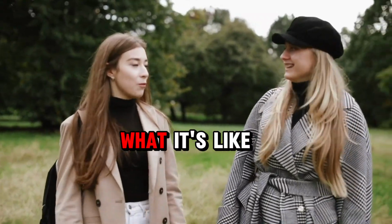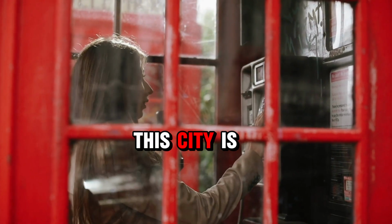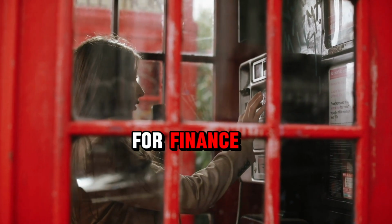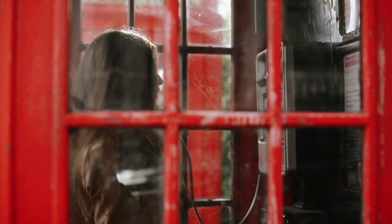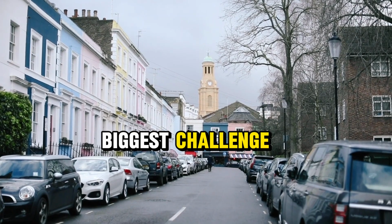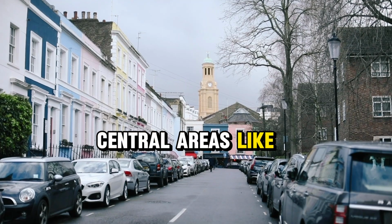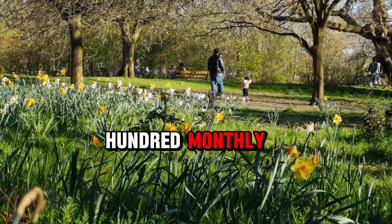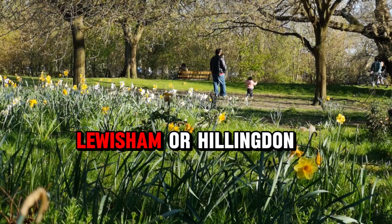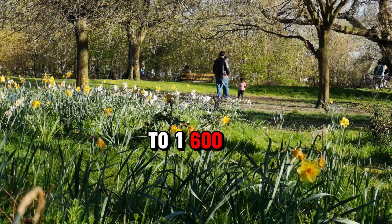Now, let's explore what it's like to live in London. With a population of 9 million, this city is a global hub for finance, tech, and culture, but it comes with a unique lifestyle. Housing is the biggest challenge. Renting a one-bedroom flat in central areas like Camden or Southwark averages $1,800 to $2,500 monthly. Outer boroughs like Lewisham or Hillingdon are more affordable, around $1,200 to $1,600.